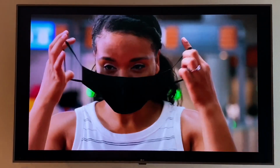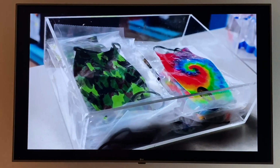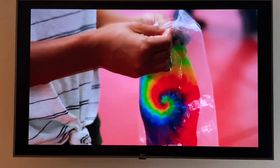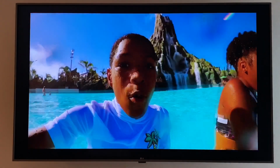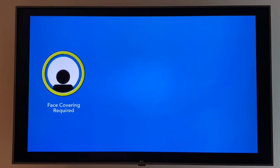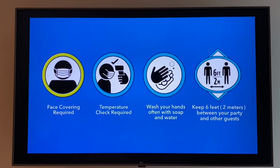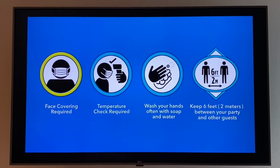When you come to visit, you'll need to wear protective face coverings. If you don't already have one, they are available for purchase. You'll need to wear a face covering throughout your visit, except for when you're in the water at your hotel pool. While you're at Volcano Bay, face coverings are recommended, except when you're swimming or going to and from an attraction. And here's something else to look for throughout your visit. All across the parks, you'll see these important icons regarding face coverings, temperature checks, hand washing, and social distancing.